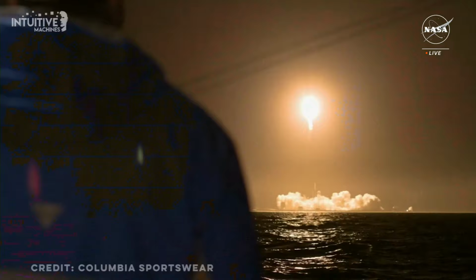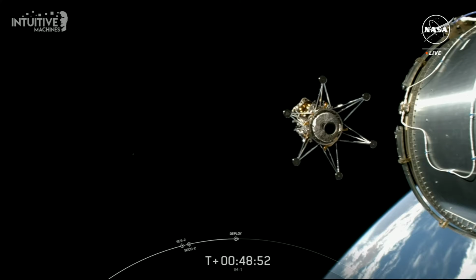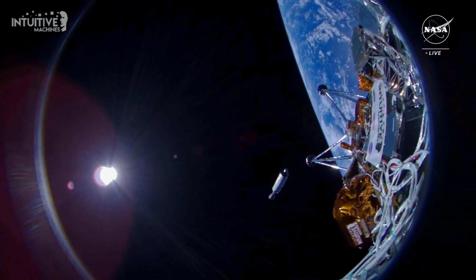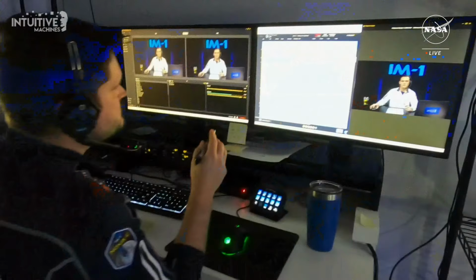Falcon 9 has successfully lifted off from pad 39A at Kennedy Space Center. An incredible sight to see. Odysseus lunar lander separation confirmed. Our Nova C lunar lander has successfully separated from the second stage of the launch vehicle, autonomously commissioned, and made first communications contact with Nova Control.